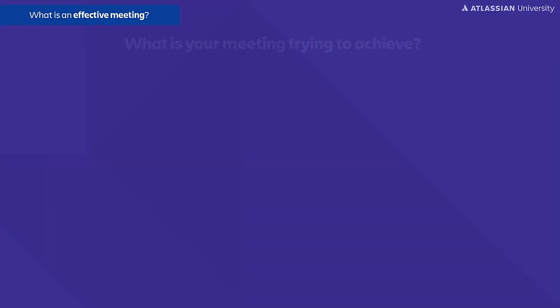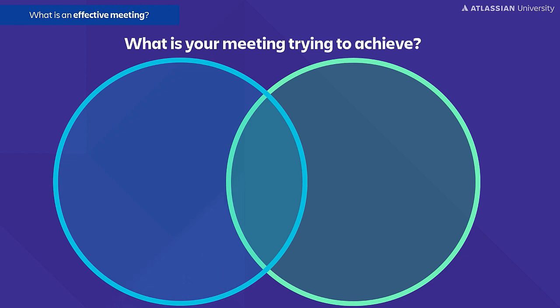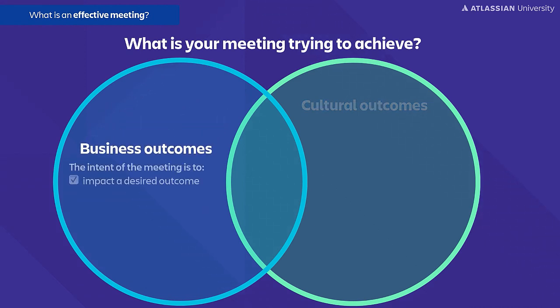Ultimately, it comes down to my favorite word, intent. Effective meetings are actually created and run intentionally. I like to think about this as a sort of Venn diagram, but around business outcomes and cultural outcomes. What are the things you're trying to achieve around those spaces? And typically meetings are built around those. When we think of our business outcomes, we think about things like, is the intent of this meeting to impact a desired outcome?